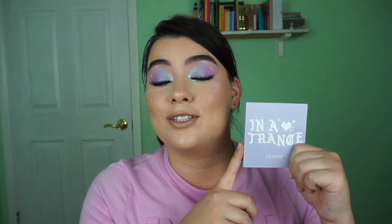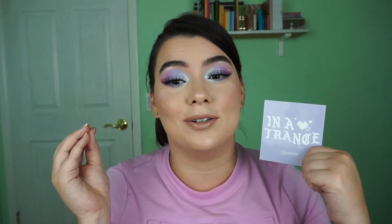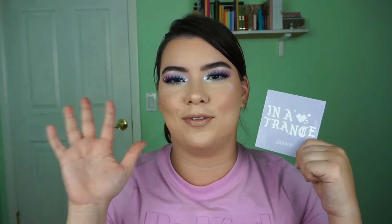Today we are gonna be reviewing this gorgeousness right here. This is the In A Trance palette from Colourpop. I'm not gonna be dilly-dallying today. We are gonna jump straight into the review of this palette. So if you wanna see how this palette performs, what I think of it, how I created this look, if you want to see swatches, demonstrations, and all of that good stuff, please keep on watching.